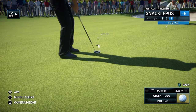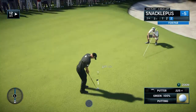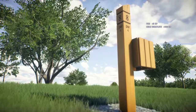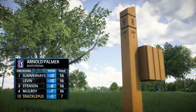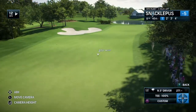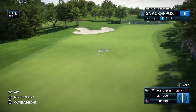This is about concentration and focus at this point. A good effort, a good par putt. Let's move on to the eighth, and Frank, what's ahead here? Big par four, just over 450 yards. Ideally, you want to get it down by that bunker where it's nice and flat, because that second shot, you know what's coming up.